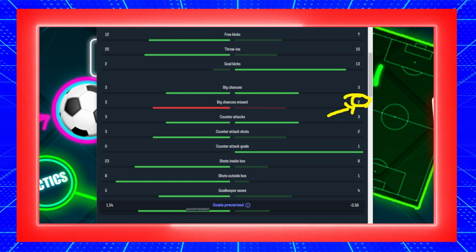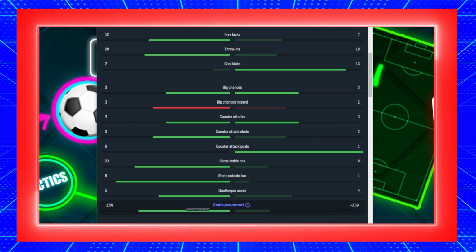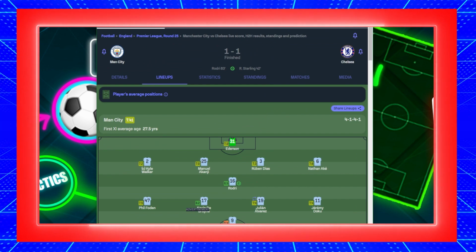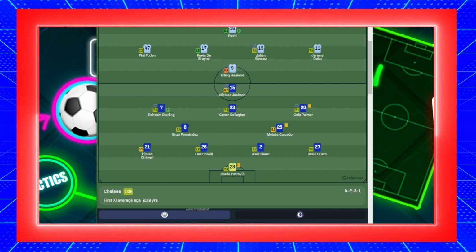Chelsea took one of the big chances they had in the game, rather than Man City missing all of them. They missed 3 out of their 3 big chances, and I thought Chelsea thoroughly deserved the point that they got, and they maybe even should have gotten more. A thoroughly brilliant performance from Chelsea, which deserves a lot of credit.